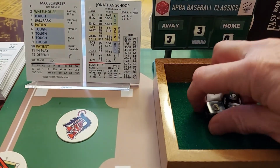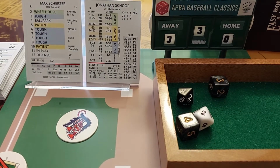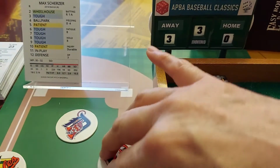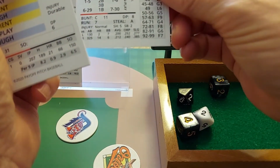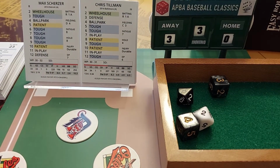Here is Jonathan Scoop. Seven, tough, 62, is a base hit for Jonathan Scoop. Just at the top of the singles. A stealer, so A3 translates to, let's see, you don't think of Baltimore stealing a lot, but an A3 situation is an excellent chance to steal second base.